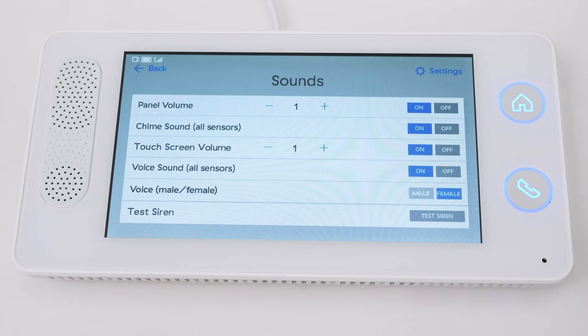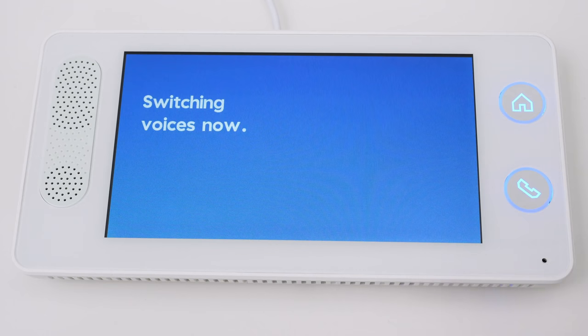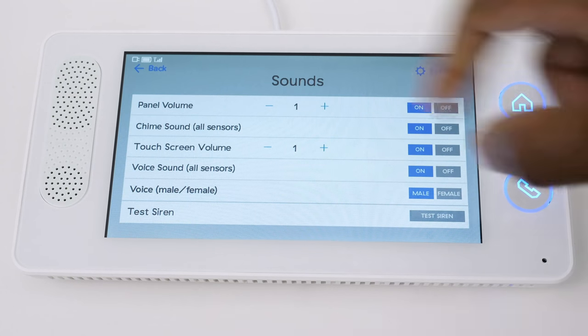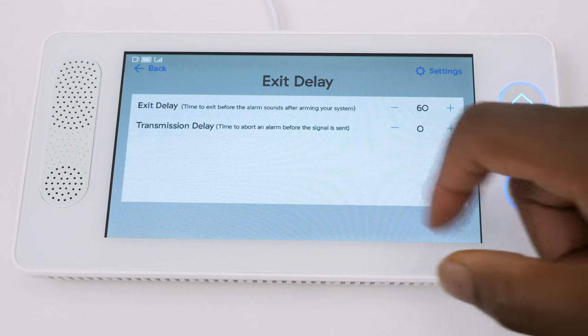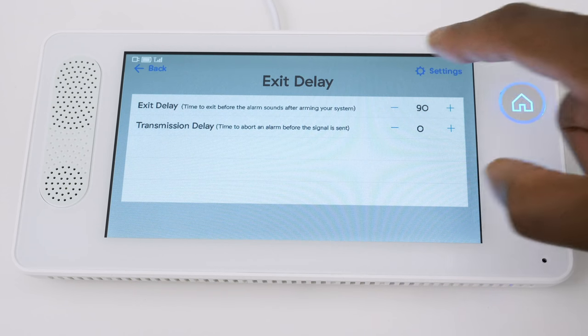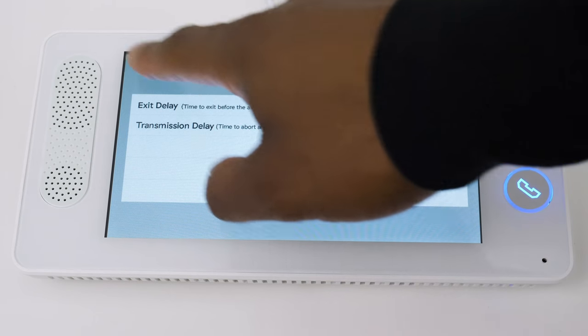I can look at the sounds, looking at the various chimes, change the voice to male. I'm ready to arm. Now we have a different voice for our system. You can look at the exit delay. You can make it be up 75 seconds, 90 seconds, 105 seconds, whatever you like in terms of how much time you're going to get before your alarm starts to work when you're leaving or setting it on arm stay.